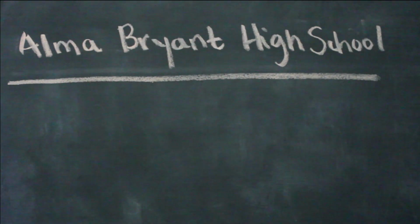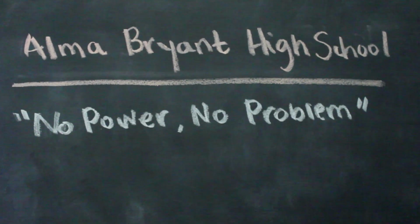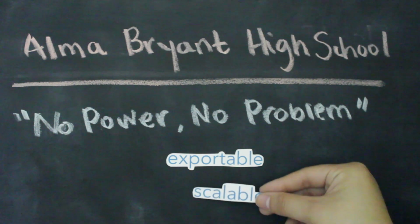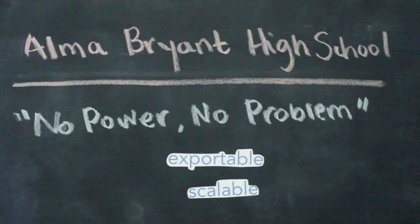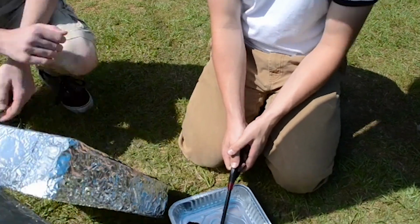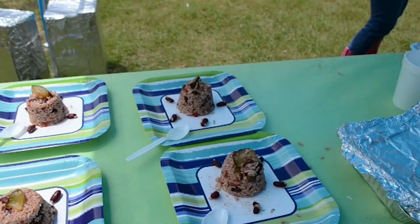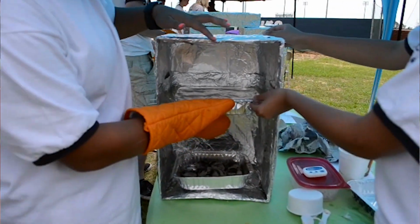And Alma Bryant aimed to teach residents how to prepare food without power. Their teaching events were exportable and scalable by passing on their cooking skills to others in the community. We're trying to teach kids how to cook without power during a disaster. We got these contestants out here playing with fire and stuff. Yummy Italian meal. Looks good. Well, our event, we teach the youth how to make box ovens, and then they teach their family and friends how to make it, so it's going to pass their skills down.